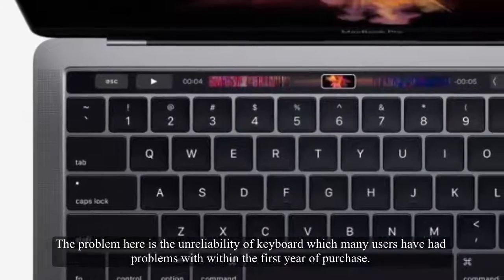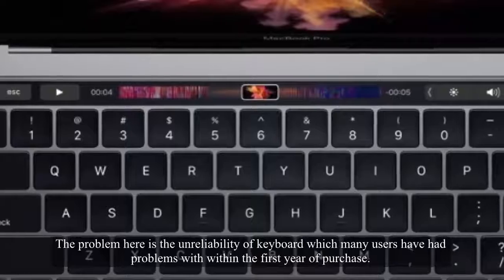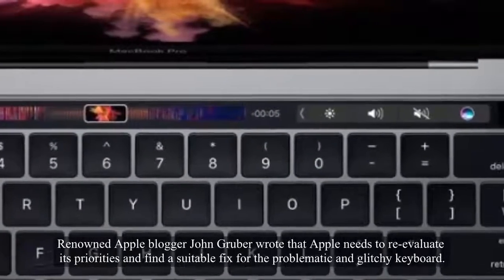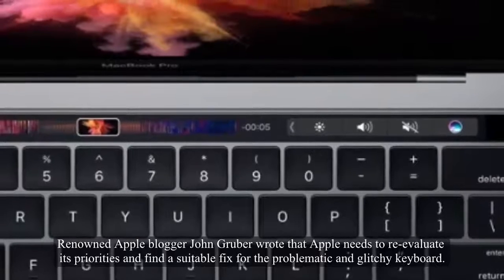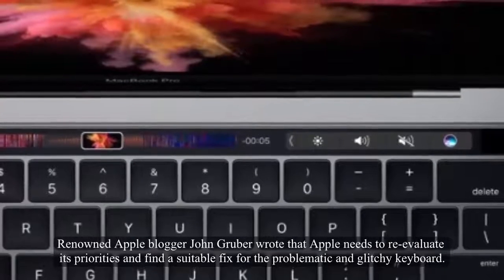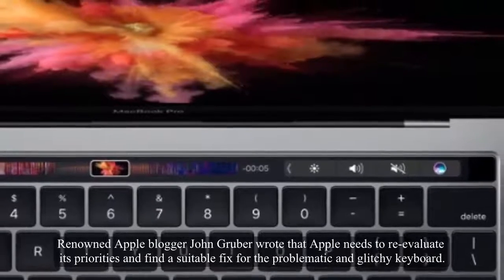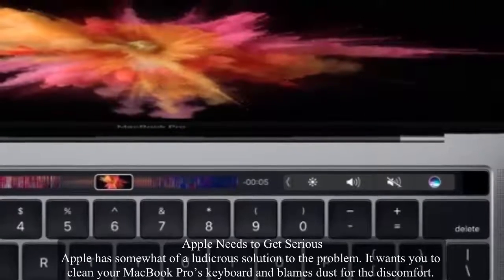The problem here is the unreliability of the keyboard, which many users have had problems with within the first year of purchase. Renowned Apple blogger John Gruber wrote that Apple needs to reevaluate its priorities and find a suitable fix for the problematic and glitchy keyboard. Apple needs to get serious.